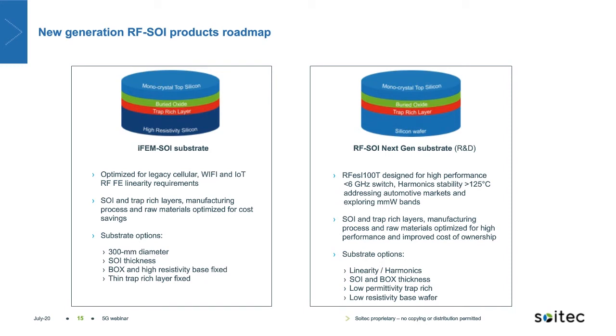The substrate options are limited. We provide the substrates in 12-inch. The box and the high resistivity of the substrate wafer are fixed, as well as the trap-rich layer. On the right-hand side, we have the next generation of RF-SOI, which is still in R&D development. It's so-called RF-ESI 100T.